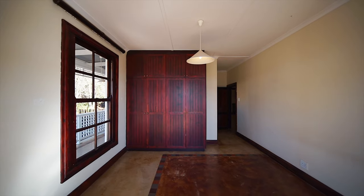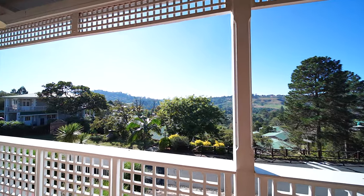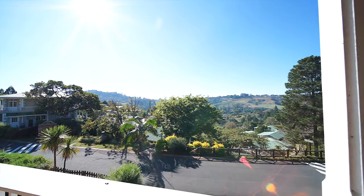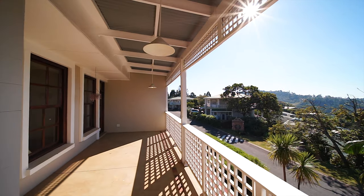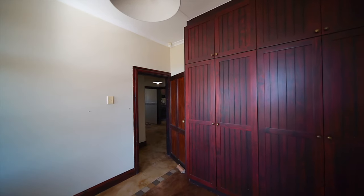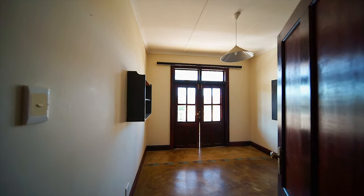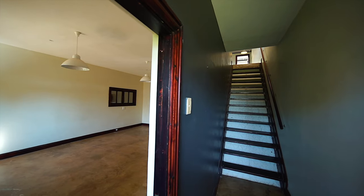The position of the complex, it's in the Assagai Hills, so views are beautiful, bird life is phenomenal, very easy access to the M13 and the N2, and it's just down the road from the Busamed Hospital. Good access to Hillcrest as well, really just a very good value. And a lovely unit altogether.